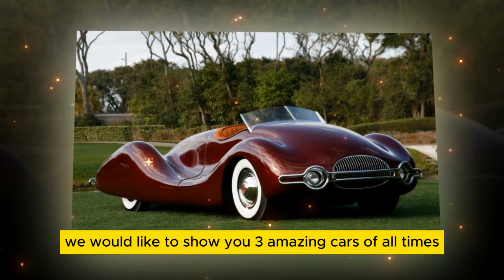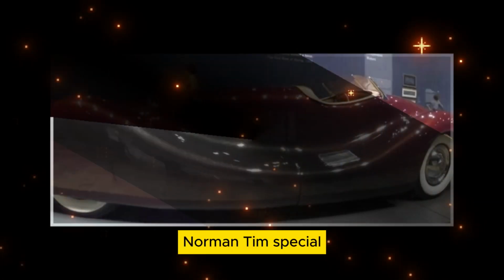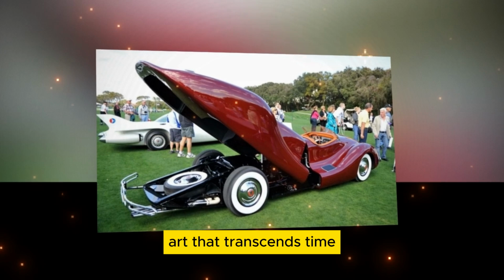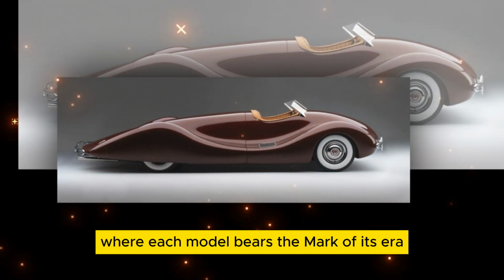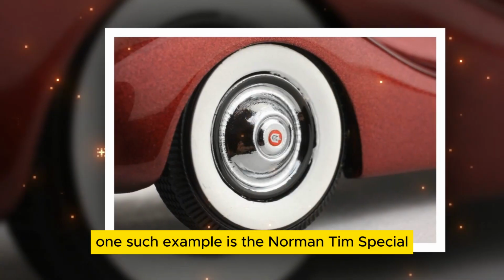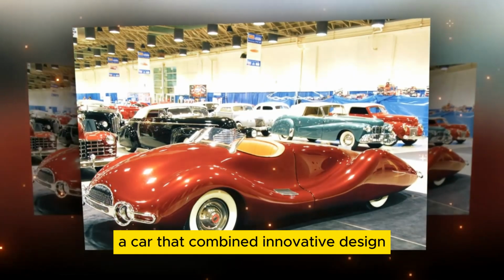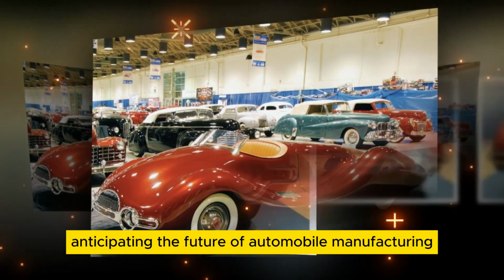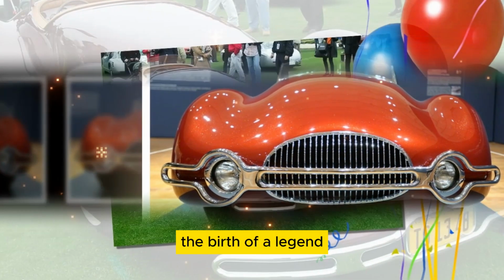We would like to show you three amazing cars of all times. Timbs Special, engineering art that transcends time. In the world of classic cars, where each model bears the mark of its era, there are creations that transcend time. One such example is the Timbs Special, a car that combined innovative design and technical prowess, anticipating the future of automobile manufacturing.